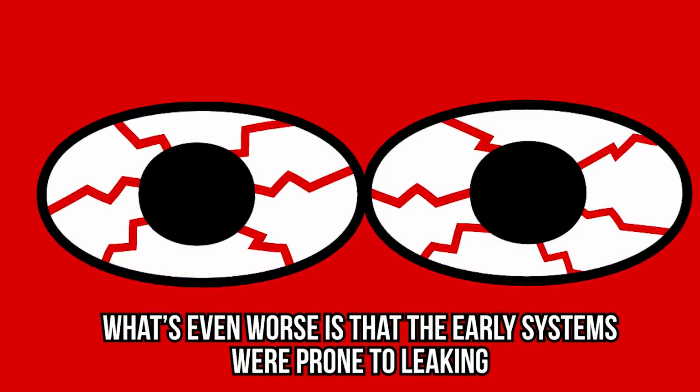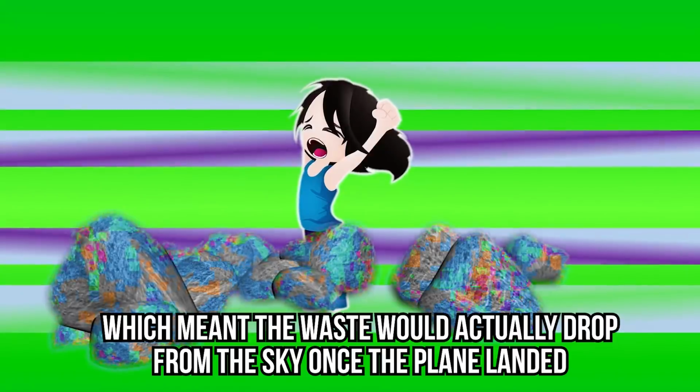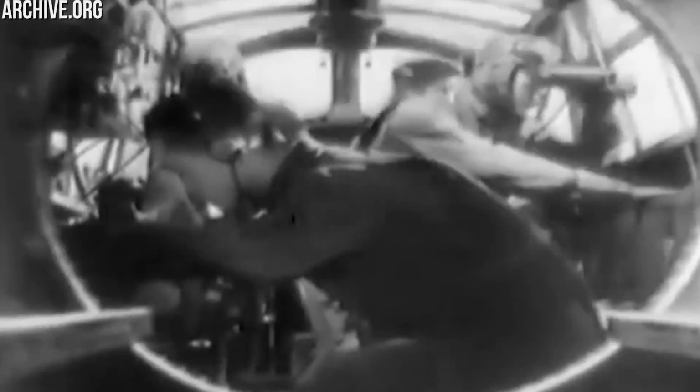What's even worse is that the early systems were prone to leaking, which meant the waste would actually drop from the sky once the plane landed. While this still happens, it's definitely not as bad as it was in the early days. If you think about it, the 1980s aren't that far away, which means people from centuries ago had to rely on other aviation toilet using methods.